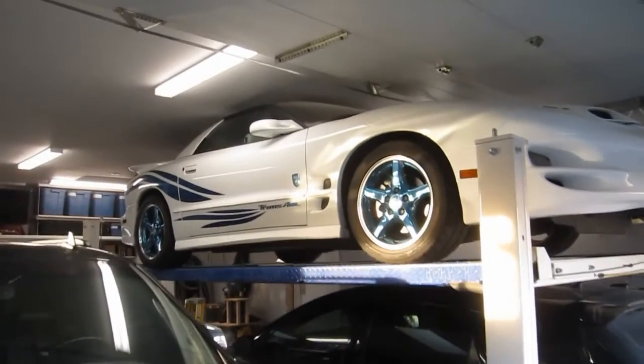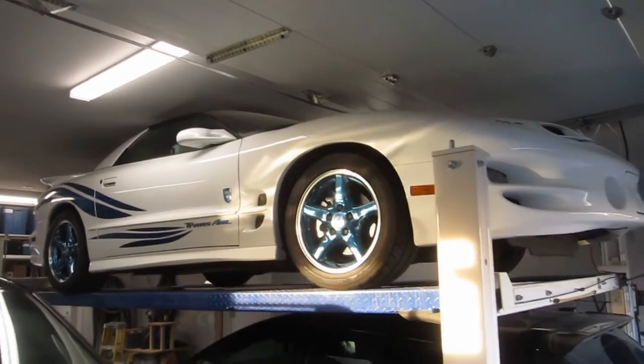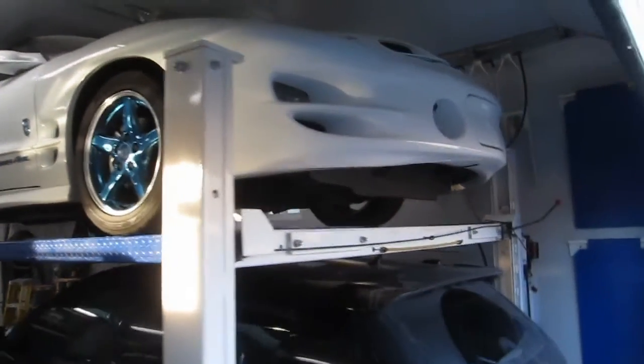I don't need it to go up all the way 99% of the time, and when the Trans Am's at its maximum height, you can see that it can impact the windshield if I run it up much higher than that. So I just leave it there. It gives me extra clearance.